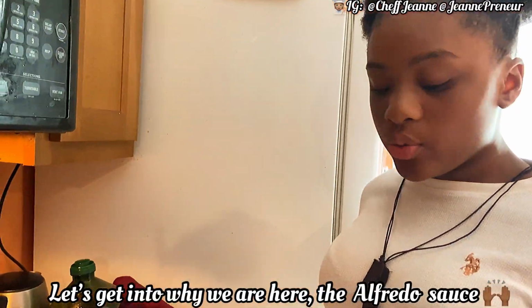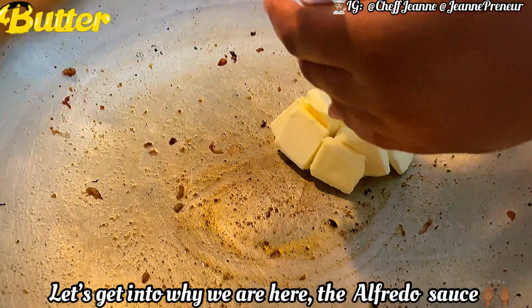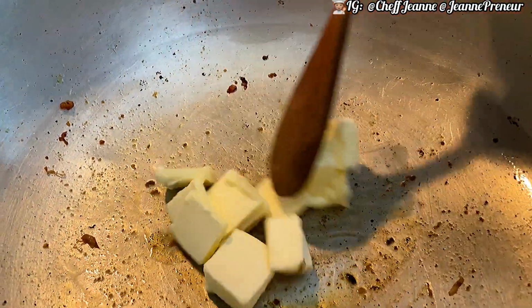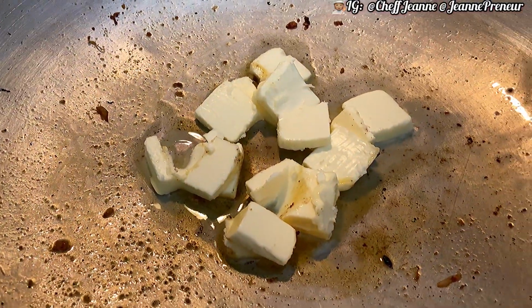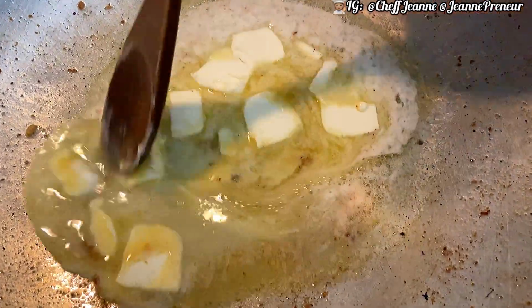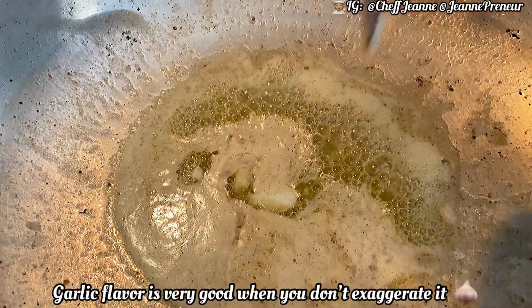So let's get straight into it, you guys. So first off, I have my butter, which I'm gonna put on just to allow it to melt. I'm gonna leave that to melt. So you guys, the butter is melting. The butter is fully melted, so now we are going to add in our minced garlic. Put that in there.